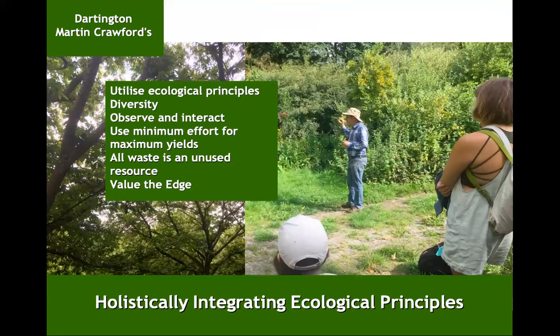There's some more principles. I just mentioned one more. I say all waste is an unused resource. In natural systems, you don't get any waste because there's no such thing as waste. All waste things are unused resources. And I just love this principle on its own. When we don't use a resource, it turns into pollution, and that can be applied to anything.